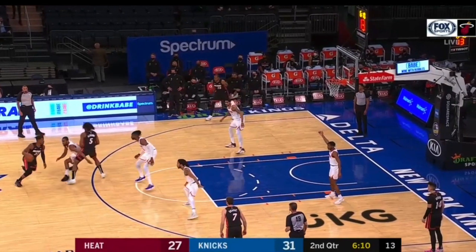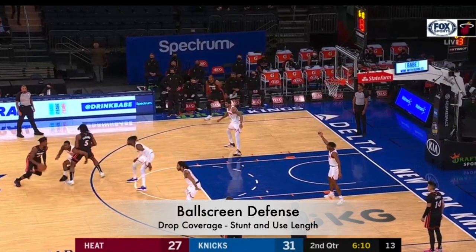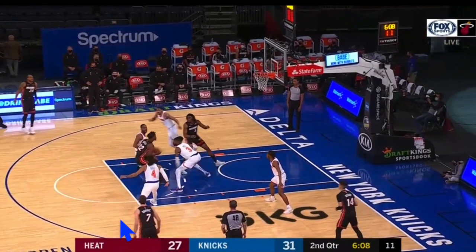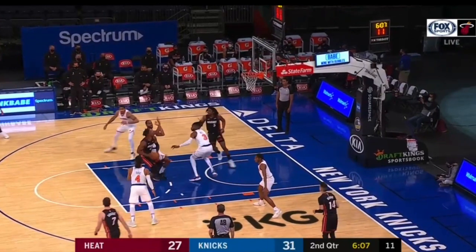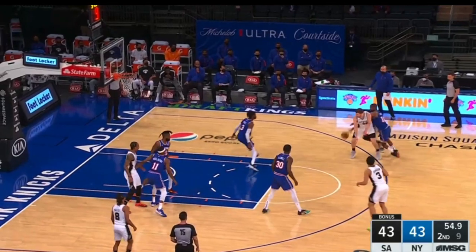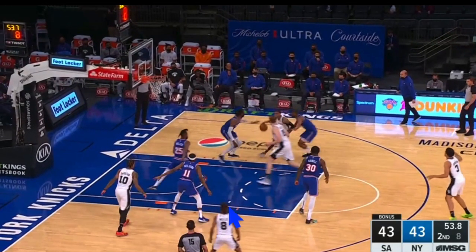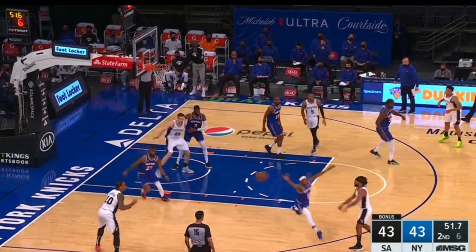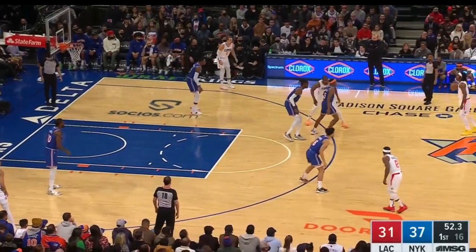Let's transition to defensively. And again, we're going to start in the ball screen with his ball screen defense. The area I like him the most is right here where he's in true drop coverage and then just uses his length and stunts at the ball handler to cause some indecisiveness as he does there with Jimmy Butler. We're going to see it again here against the Spurs. He's going to drop, but then he just uses that length and stunts, and eventually forces the pass out.